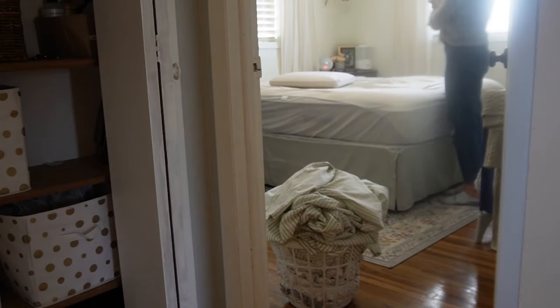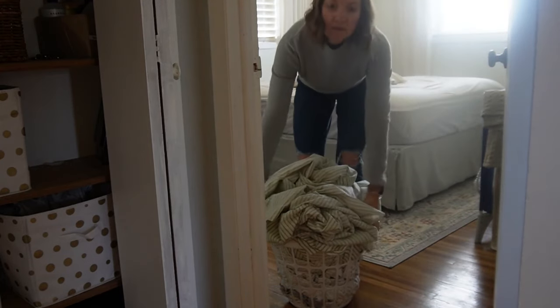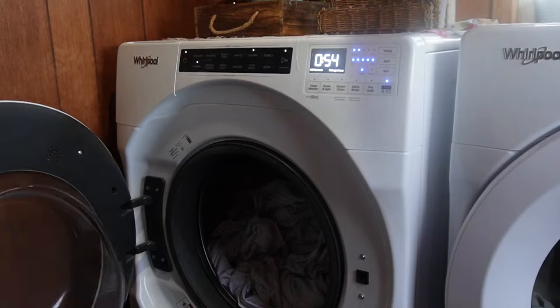Helped take their sheets off their bed, and then it was my turn. It is our sheets day. I often film on sheets washing day for some reason, but I'm gonna get that going in our laundry and washing machine.